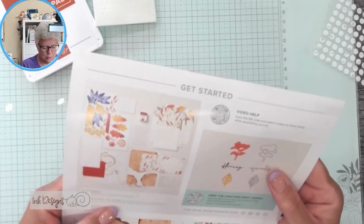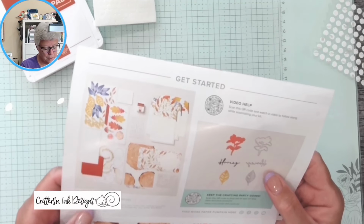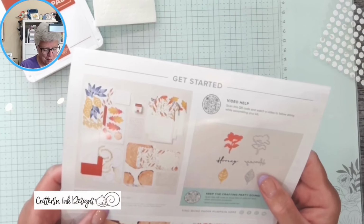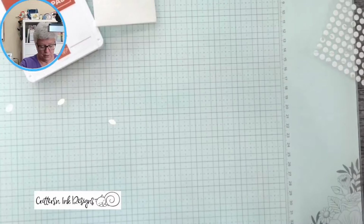Okay, so we have Cajun Craze, Crumb Cake, Crushed Curry, Early Espresso, Night of Navy, Pecan Pie, or Pecan, depending on where you are, Poppy Parade, Pumpkin Pie, Very Vanilla, and Wild Wheat. I do like the blues. I'm a blue person. Or purple.